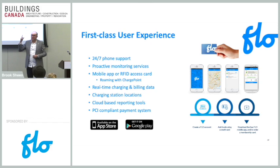So actually 80% of our drivers activate chargers typically, especially in winter, from the RFID card over their mobile app. Just depends on the user, and if you're on Freedom or if you're on Bell and you've got stronger signal with Rogers, it's just a protection layer.